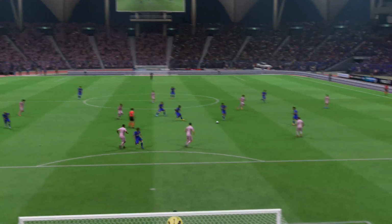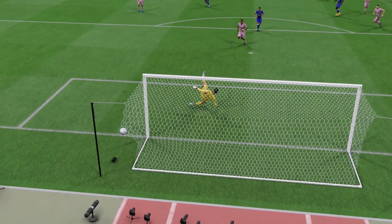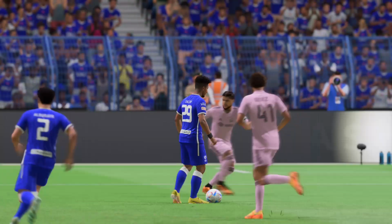Well, we won't get tired of seeing this, will we? Because that struck so sweetly. He really does surprise everybody here, not least the keeper. What a good finish that is.